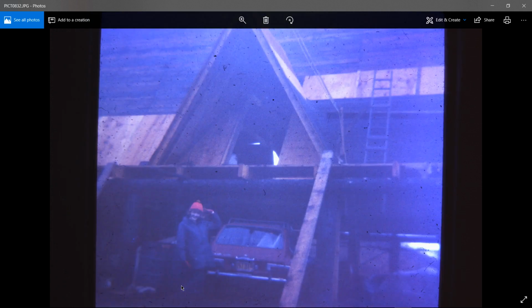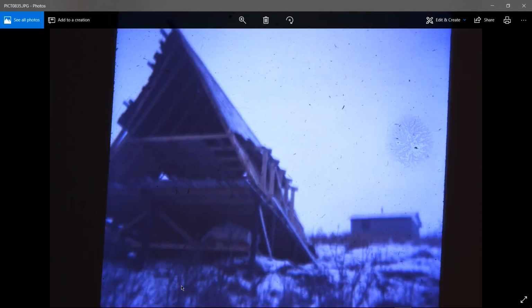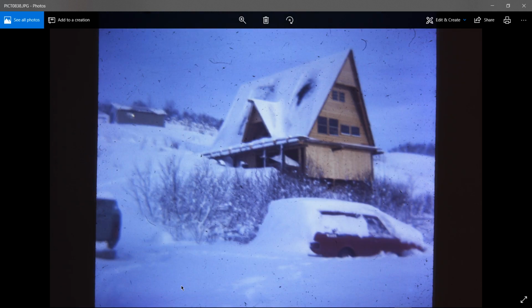There it is again. And there it is. We had a garage underneath so we could park the car underneath. And that was our fun project to build that house. Up the hill was our little warehouse. And see, it's uphill looking down, getting it all sided and insulated. And this was our neighbors, the Ferns. They lived next door. And there we are, looking up at it.